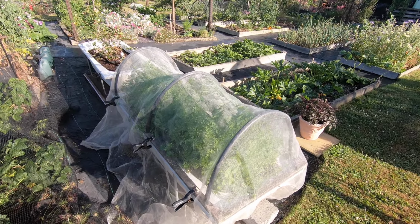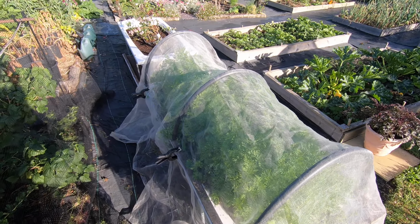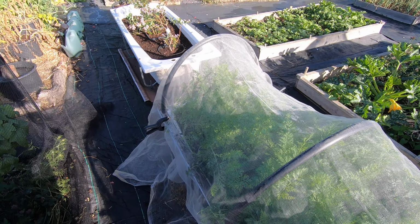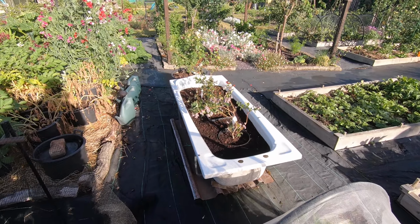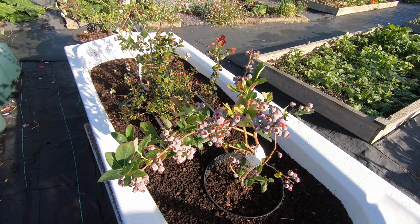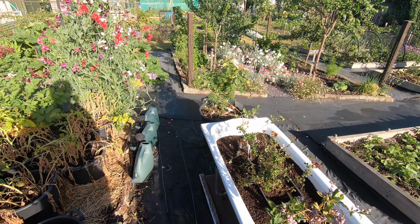Carrot bath. I think it was Charles Dowding that was saying you could start to uncover them now. The carrot root fly has stopped for the moment anyway, but I'm not sure we'll risk it. What we'll actually have to get covered up soon is the blueberries. Got quite a lot of fruit on those brand new plants.